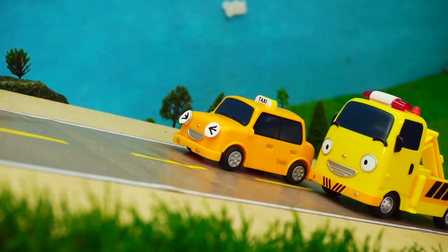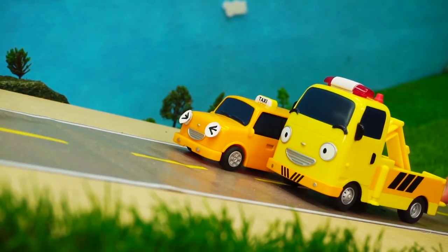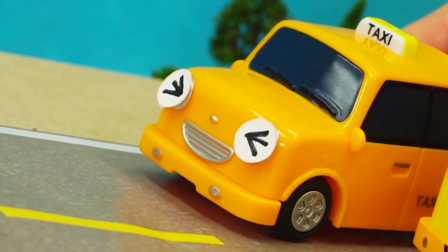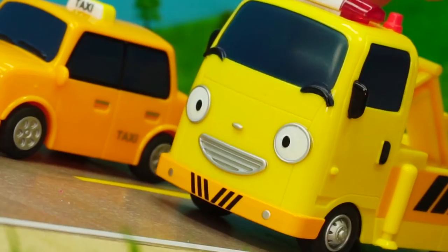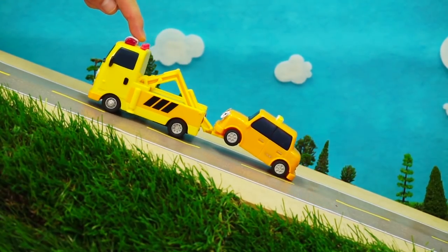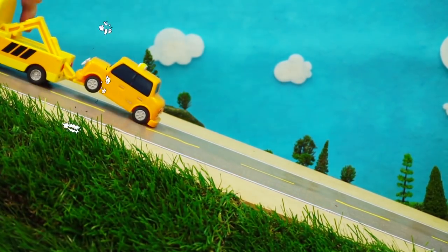Nuri! Toto, you're finally here! What are you doing here? I ran out of fuel while trying to climb this hill! Help me, please! Okay, don't worry, Nuri. I've got this! Heave-ho! Heave-ho!